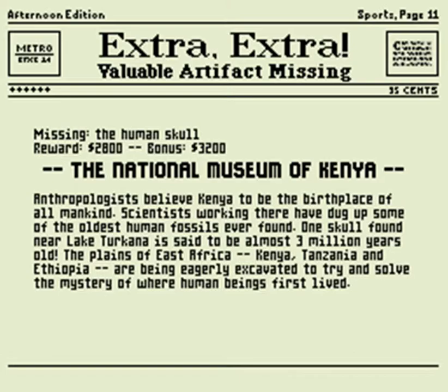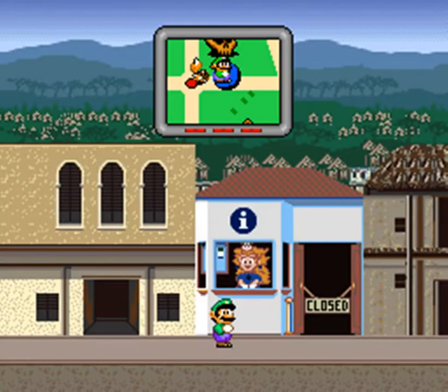$3,200. Anthropologists believe Kenya to be the birthplace of all mankind. Scientists working here have dug up some of the oldest human fossils ever found. One skull found near Lake Turkana is said to be almost 3 million years old. The plains of East Africa, Kenya, Tanzania, and Ethiopia are being eagerly excavated to try and solve the mystery of where human beings first lived.